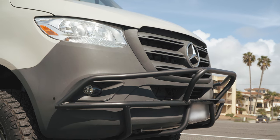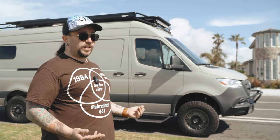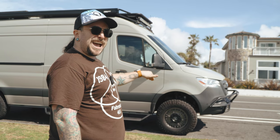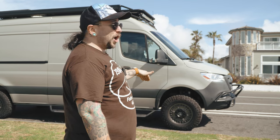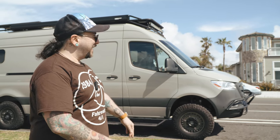Again, the apocalypse vehicle. Part of my thought behind that was it's not necessary. I'm not going to be doing a lot of off-roading with this van, but having the extended bumper was important because I was in a car accident one time where I hit a cow going 70 miles an hour in the middle of an Indian reservation. And ever since then, it's kind of haunted me a little bit. So now I know at the very least, if anything horrible happens, I'll be okay.